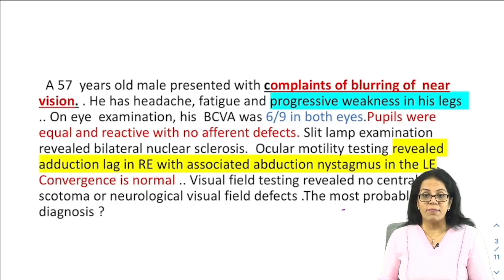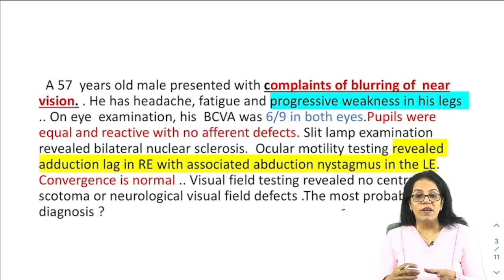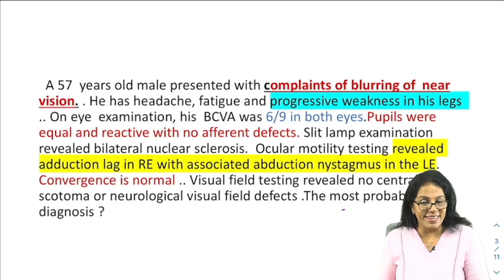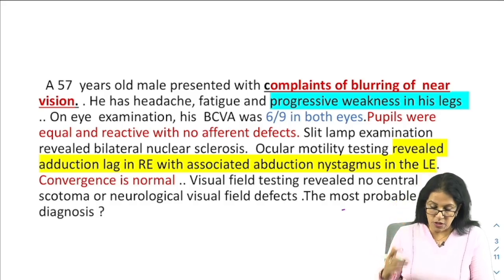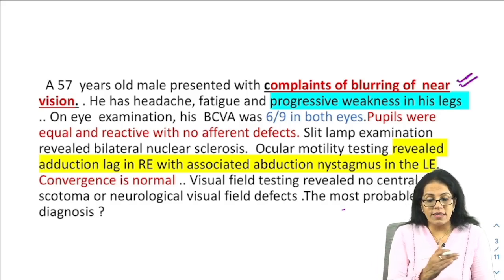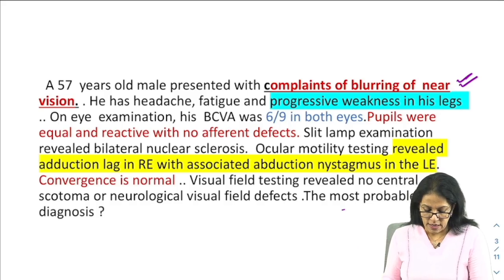Yes, we are talking about MLF. This is the reason why he is having difficulty in reading, because of that adduction lag and the nystagmus. This motility defect is the reason for his blurring of near vision. The most common cause of any MLF lesion generally is multiple sclerosis. So the history of progressive weakness in his legs points towards the diagnosis of multiple sclerosis. It's generally more common in females, but any gender can be affected.